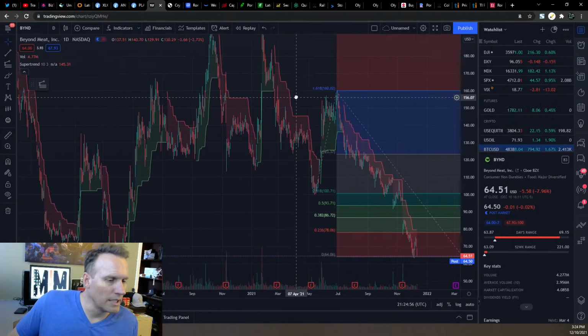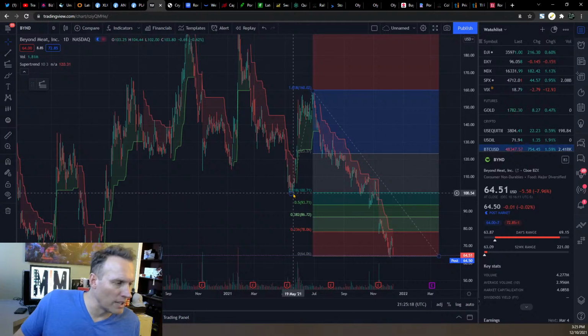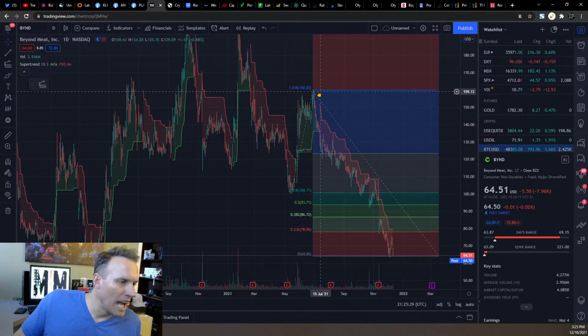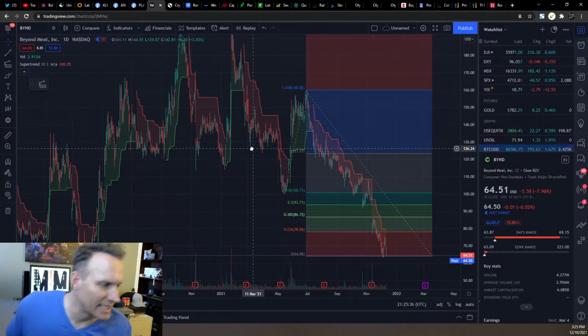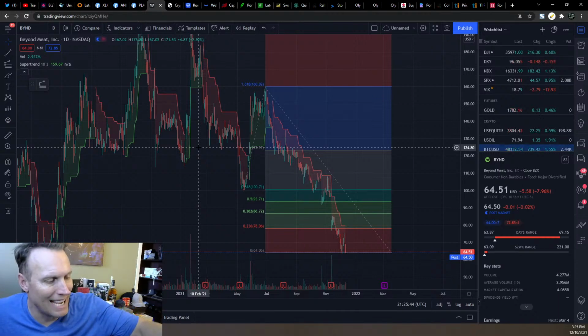So Beyond Meat, what are we doing here? It just continues. You couldn't even get long in this until maybe above. Yep, it's right there. It's right on it. That's a good fit. So 100. I know it's at 64, but that was support, now it's resistance, and it goes back here too. It's also right here. So 100 is where I'd start nibbling, and then I get long way up here at the 1.618, which is a very good Fibonacci extension. That's where I get long, at that 160. At 160, you're going to be in a great uptrend, and that is a time to go all in. Again, not financial advice. That's just what I'm seeing.